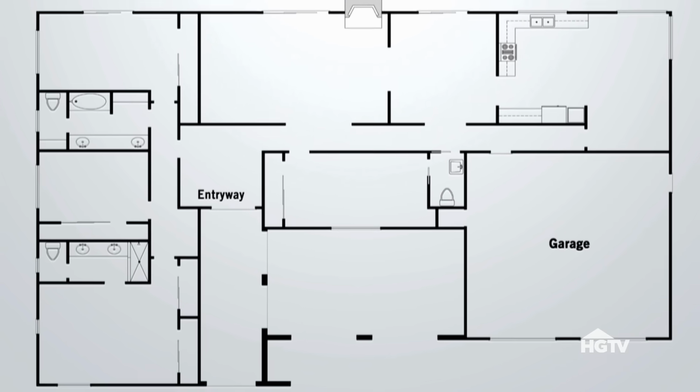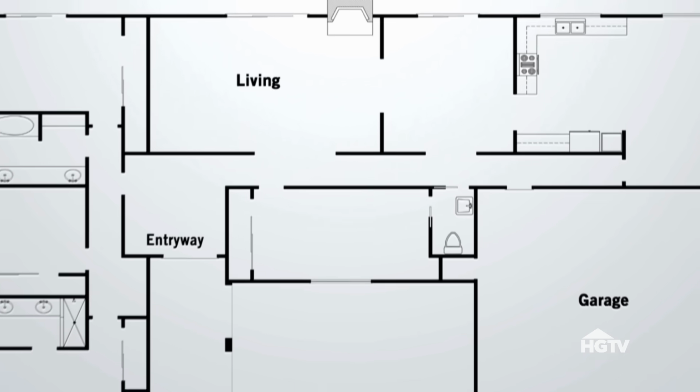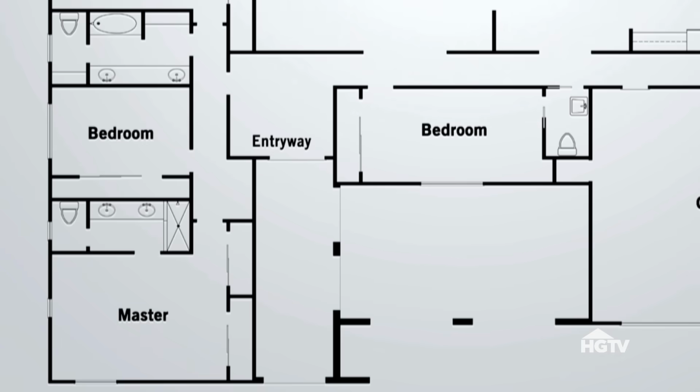At 2,500 square feet, this house is really big, but the layout is kind of interesting. It's an L shape with 2 hallways. Off of one hallway is the living room, the dining room, and the kitchen, and a bedroom with a half bath. And on the other side, there are 3 remaining bedrooms and baths.